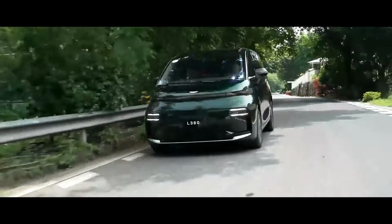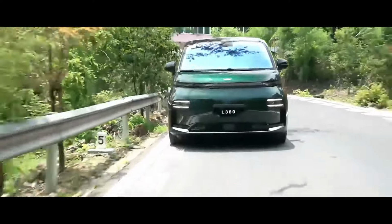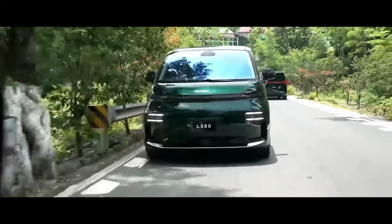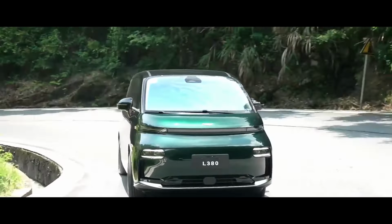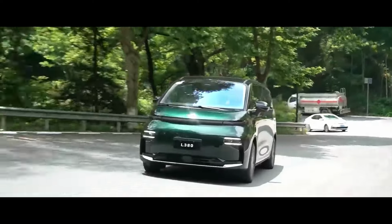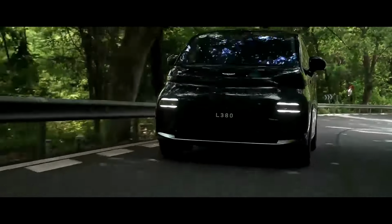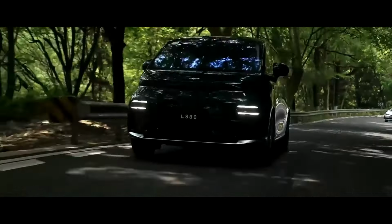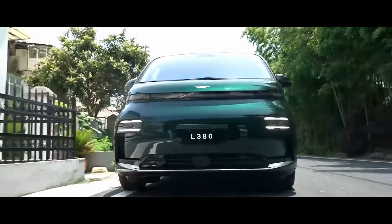In terms of power, the single-motor versions of the LEVC L380 use a 200kW motor located on the front axle, which is somewhat surprising. The dual-motor versions add another 200kW motor to the rear axle, with each motor providing peak torque of 343 Nm. The dual motor version can accelerate from 0 to 60 mph in just 5.5 seconds.